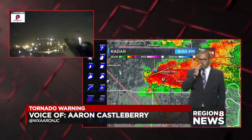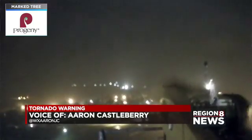I believe I'm pulling up on the damage area. There's a lot of first responders and fire, sheriff's deputies, state police out here. I'm off of Rayburn Road. I'm off of a different county road. I'm not really sure which road it is, but it's south of Rayburn Road.